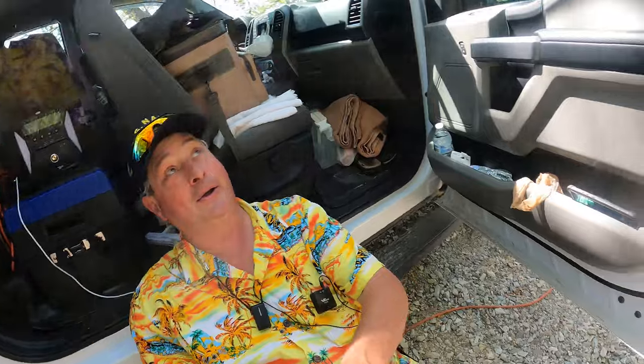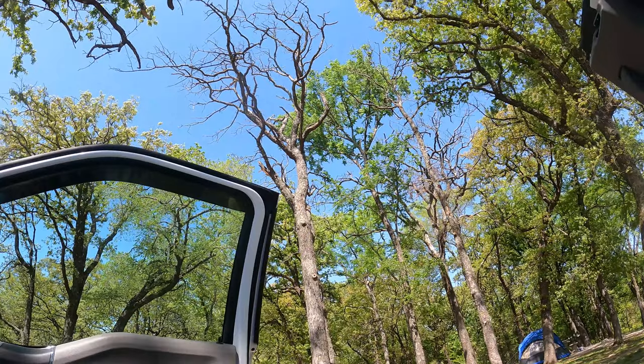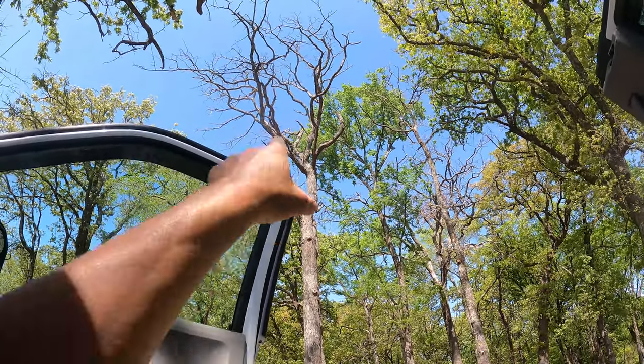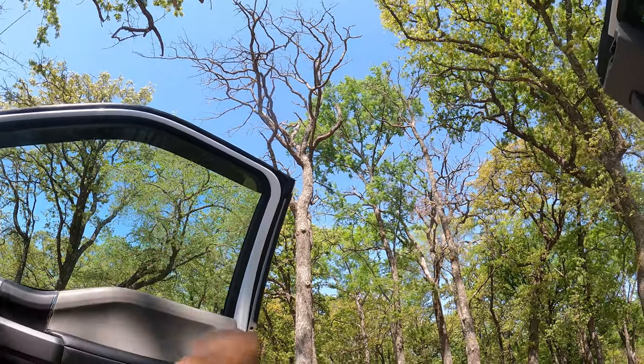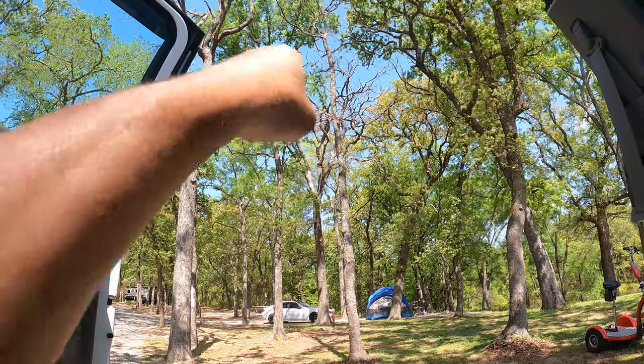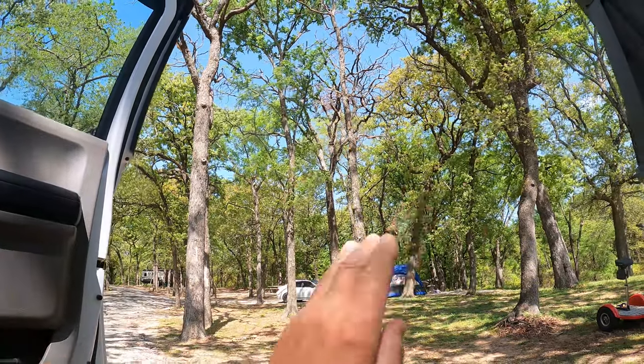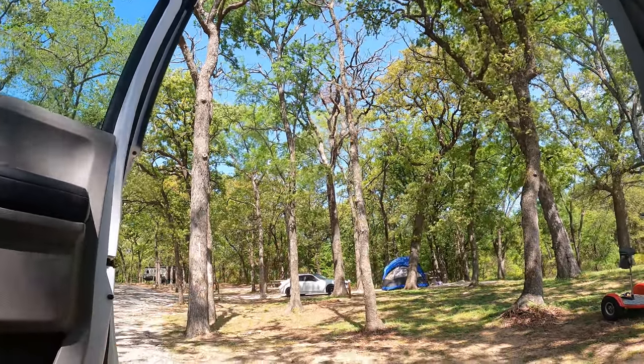I'm sure glad I have these click chairs. The only place that I can either go in the tent or I can sit here out of the wind. So I'm sitting here out of the wind and I'm looking up at the, that's a dead tree. Fortunately, the wind is blowing that away. But there's another dead tree right there. And that's right over my neighbor's car. And the wind is blowing it that away.